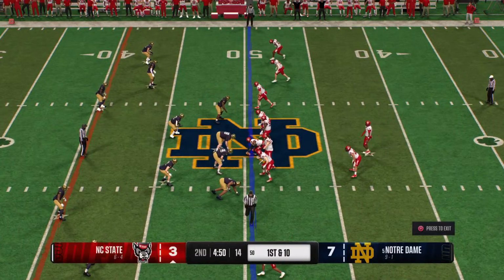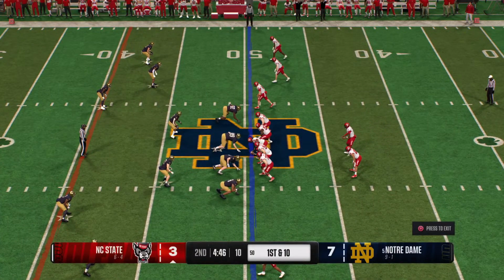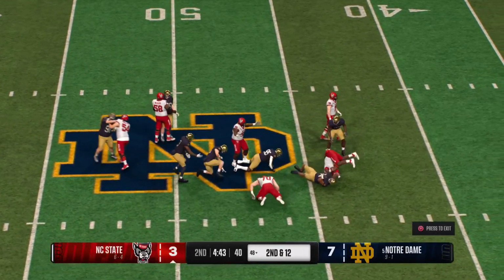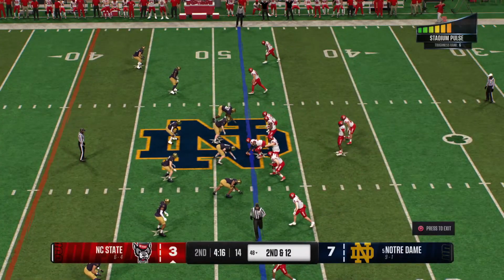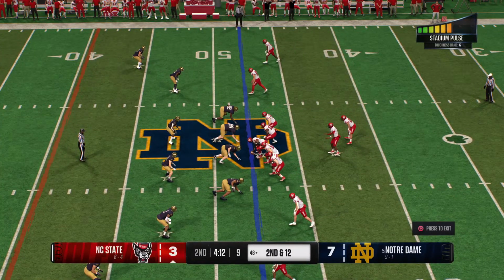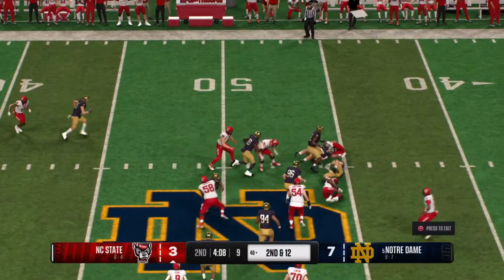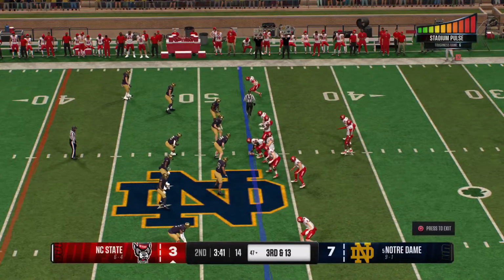Here's this offense with a fresh set of downs. He'll keep it himself. He's knocked down in the backfield. He'll lose a couple. Second down coming up. Running back searching for a hole. They bring him down, and he's going to lose a yard on that one.